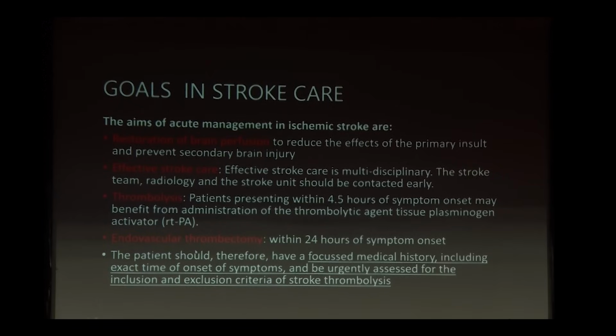So for that, the patient should have a focused medical history, including the exact time of onset of symptoms, and be urgently assessed for the inclusion and exclusion criteria of stroke thrombolysis. So the emergency physician should have a high sensitivity in picking up the diagnosis of stroke, and also should keep a very low threshold for imaging, because once missed, it's missed forever.